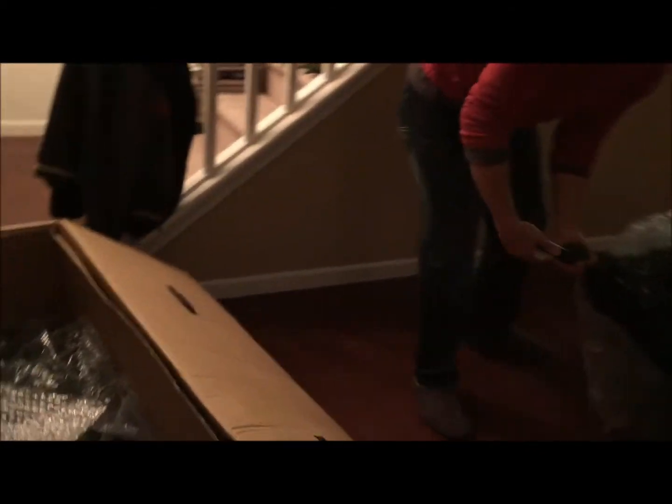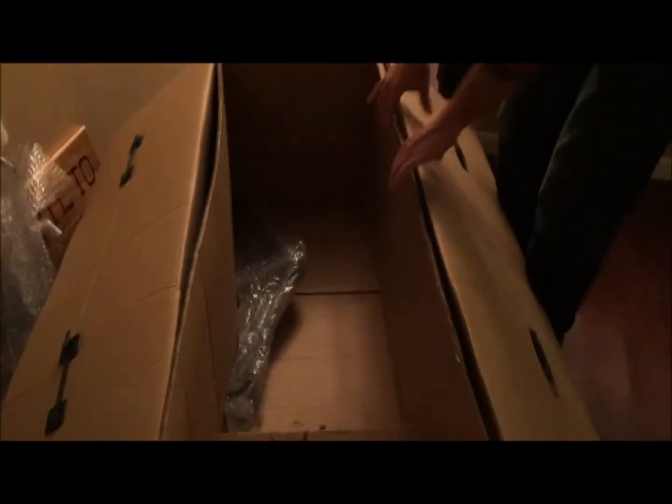Tree. You're so excited. Ooh, bubble wrap. Oh no, there you go, it's right there. It's those four things.